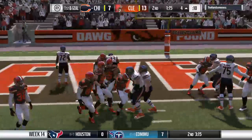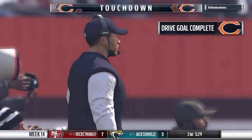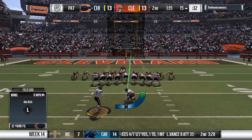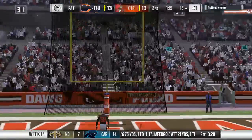Langford, and he'll get into the end zone. Touchdown, Chicago. Jeremy Langford with touchdown number 7 on the year. And the Bears can grab the lead with the extra point. And he puts it through.